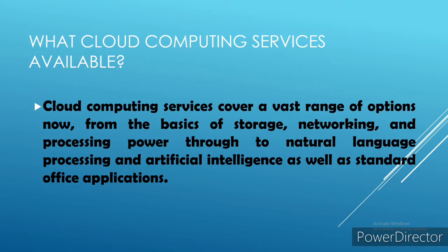What cloud computing services are available? Cloud computing services cover a vast range of options now, from the basics of storage, networking, and processing power through to natural language processing and artificial intelligence, as well as standard office applications.